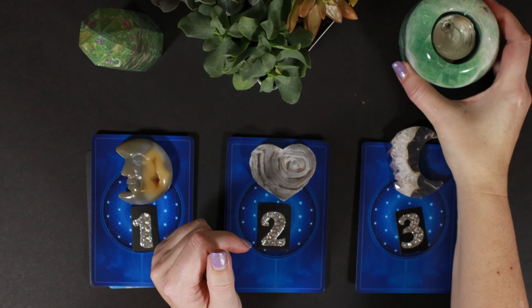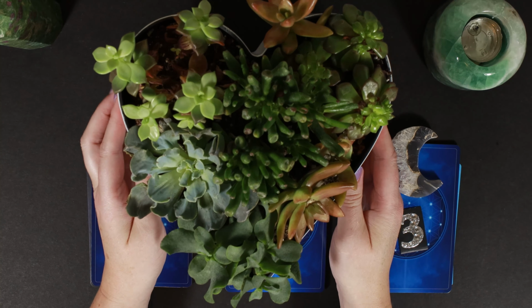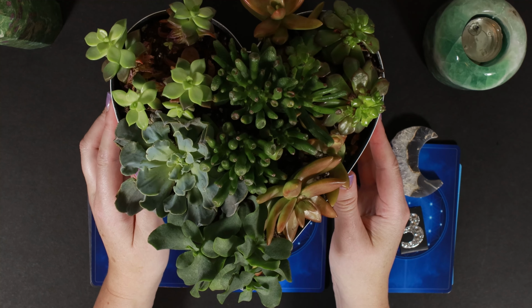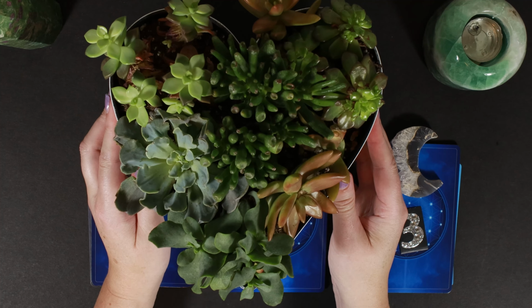And then I wanted to show you, I usually have plants in my videos, usually succulents. It's so grounding for me. And I felt called to show you guys all of these plants. The greens are very grounding. Whenever I'm doing a reading and I really connect with my heart chakra, I'm sending love to you.